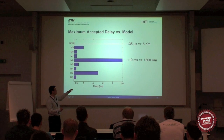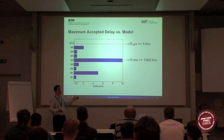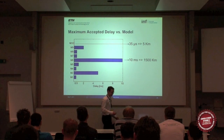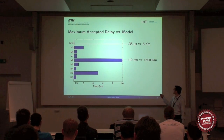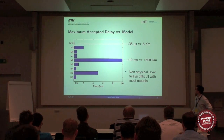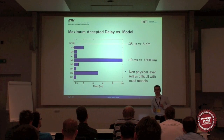So this only shows that these timeouts are critical, but they're still quite long, right? 5 kilometers. And if you are in your office and your car is in a parking lot, this works like a charm. There's ample time actually, even in some of these systems. So in this system here, there's ample timing to decode the messages, demodulate the messages, and then do the modulation again. With some of these models, like this one, a non-physical relay will therefore be difficult.